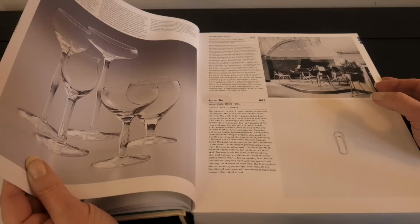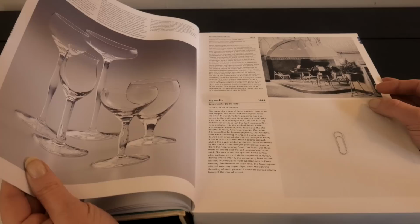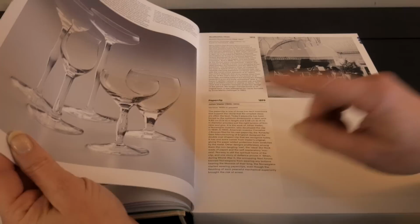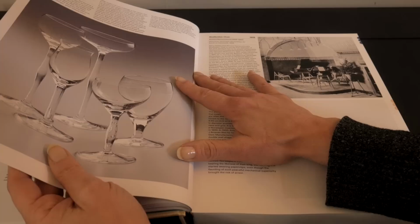So Behrens reduced the number of objects that comprise a traditional service, omitting objects such as decanters, jugs, and finger bowls, designing instead 12 different sized glasses. He also simplified the design by removing all surface decorations such as etching, engraving, carving, or enameling.